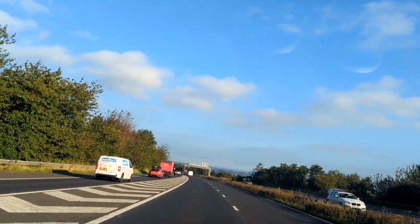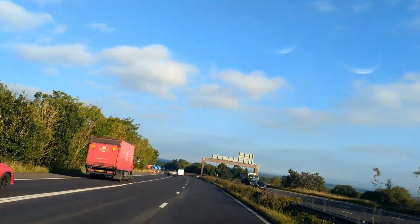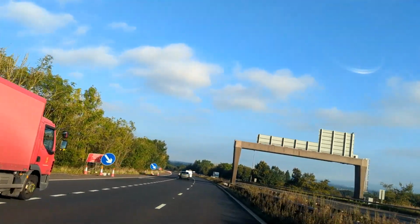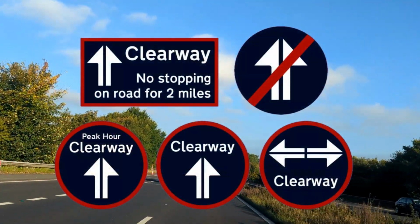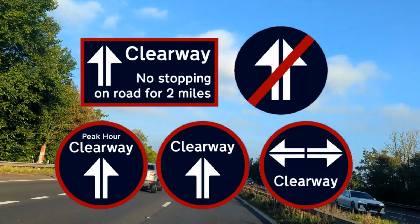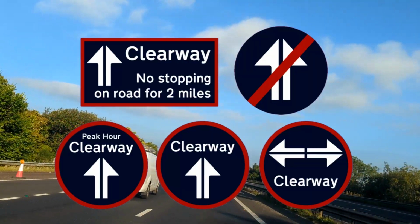Back in the late 1950s, traffic flows were increasing dramatically on Britain's roads. Whilst motorways were starting to appear, a number of trunk roads were nowhere near being replaced, so the introduction of clearways was to ensure that the carriageways were free from parked vehicles and other obstructions, and therefore could handle the volumes of traffic that were forming.